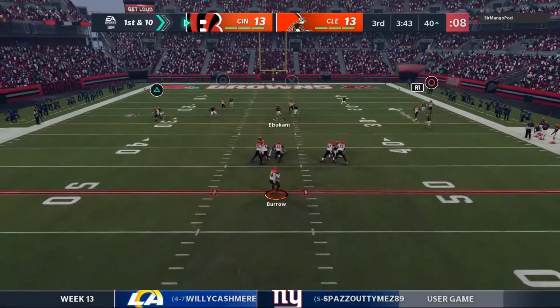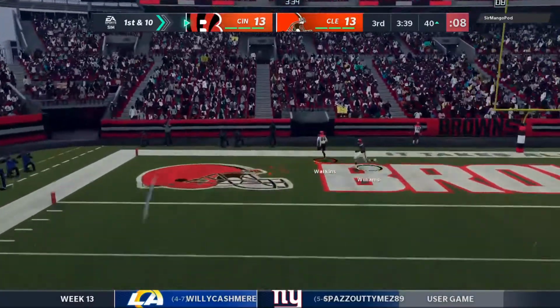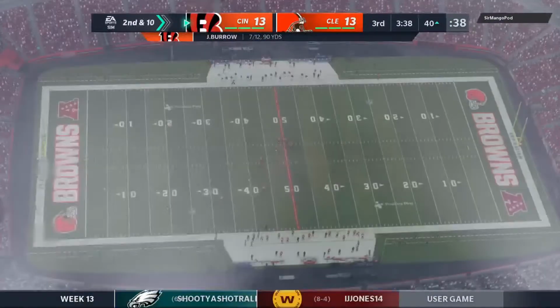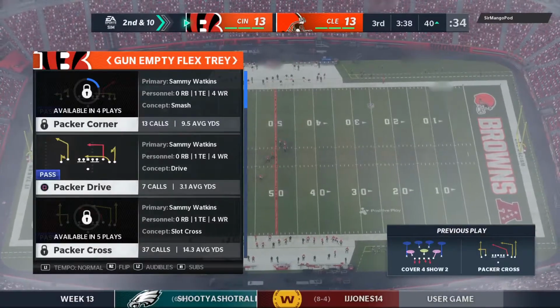Throwing now, Burrow on first down. Steps away to his left. Now he'll let it go on the run. Deep left side. And incomplete on the deep ball. Game, man. And that'll bring up second down.